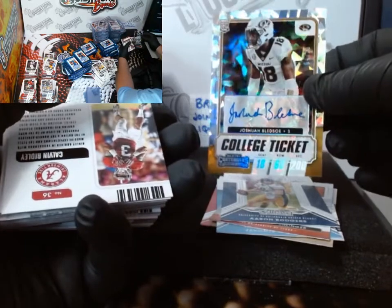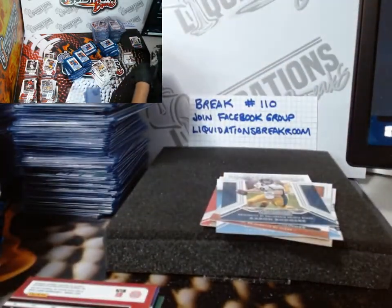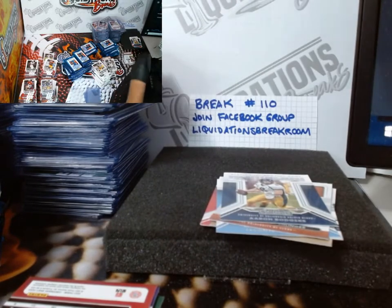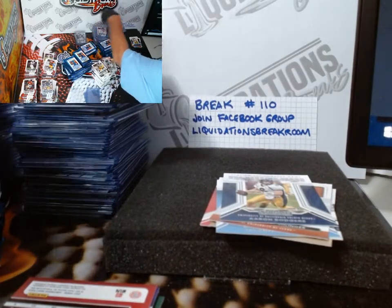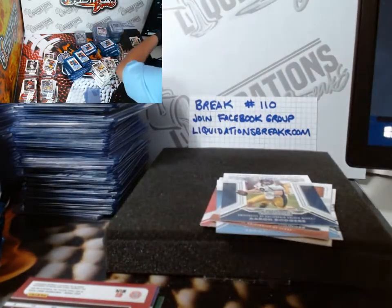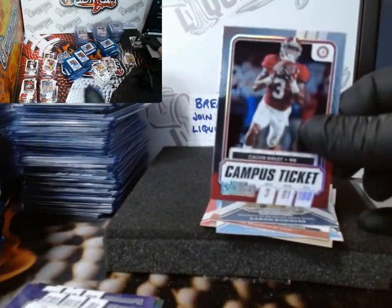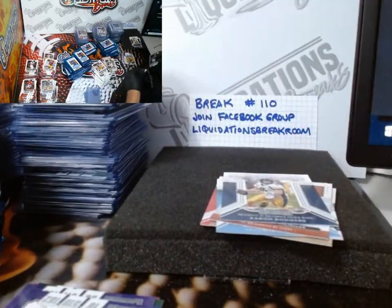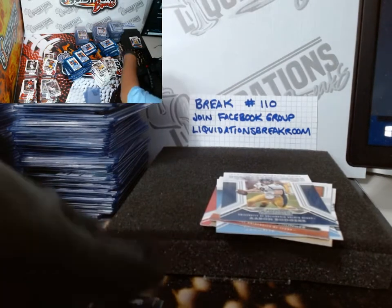Joshua Bledsoe to 23, cracked ice. The day of the draft, where everybody else rented big halls and had big things catered in for the draft, to watch the draft, he went to a homeless shelter where he was raised and bought pizza for everybody. Guy seems like aces. Kelvin Ridley, Alabama. He's loved in Pittsburgh right now.